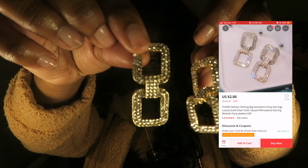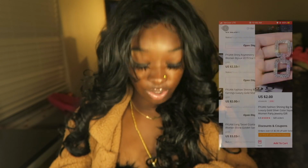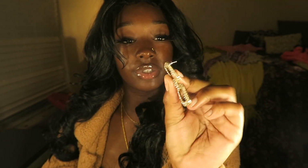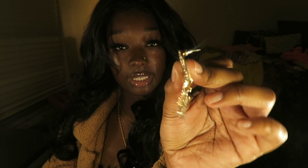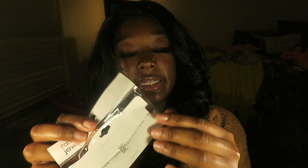I've actually worn these earrings a couple of times and they're really cute, very simple. And are they tarnishing? No, they're not tarnishing, so yay! But, oh yeah, this thing is bent already and it bent after like two wears. I don't know how to show you guys how crooked it is. It's crooked, that's all that matters. It's very crooked.